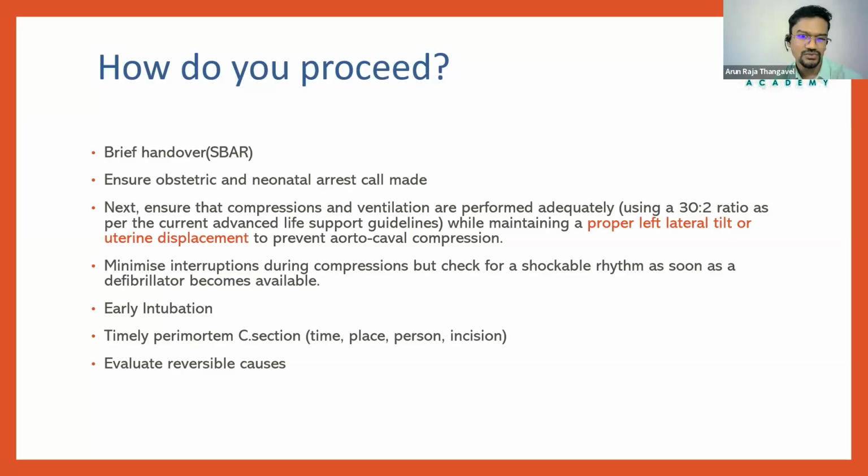Yes, I understand we need to rule out reversible causes, but if there is no expertise available in doing POCUS, you are the one leading the team, and within 4 or 5 minutes we need to decide on delivery. The C-section takes preference over doing the POCUS. Of course, we try and rule out reversible causes within the time frame possible, but the priority is to get the child delivered. And one thing none of you mentioned is eCPR.